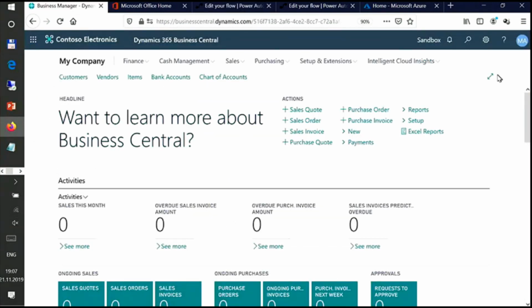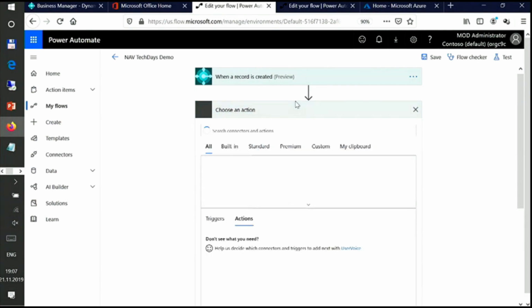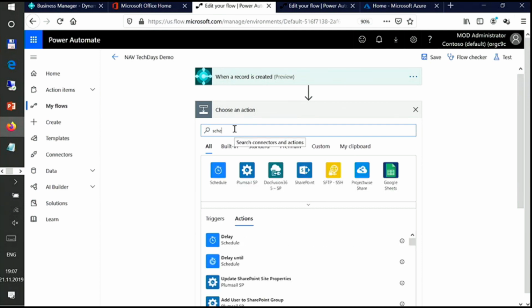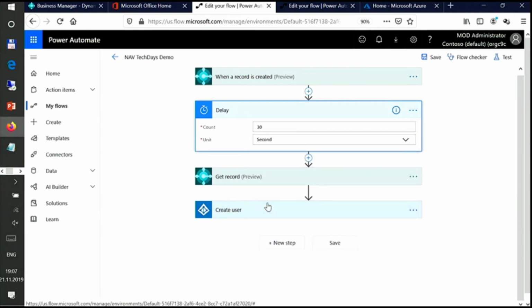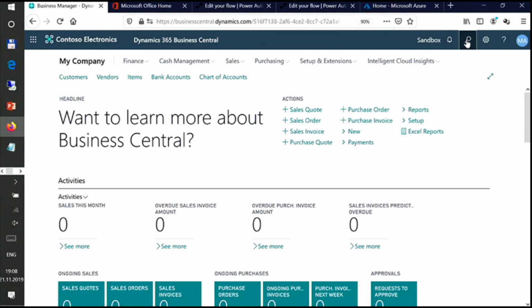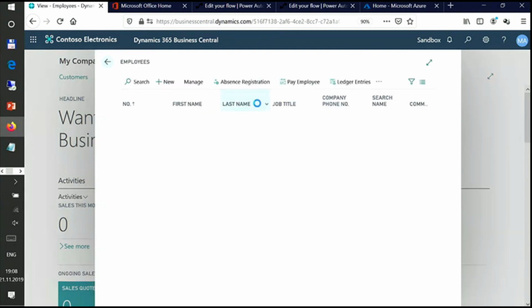What I need to do now is to create a new employee. One more thing. I will put here a small delay for testing purposes for 30 seconds. No, not minutes. I want to go to have a walking dinner. Yep, this is it. So we will create now a new employee in the employee list. And live demos, I hate them.